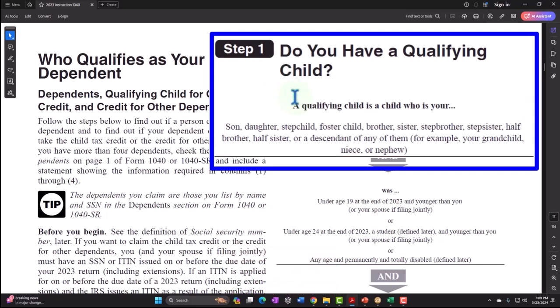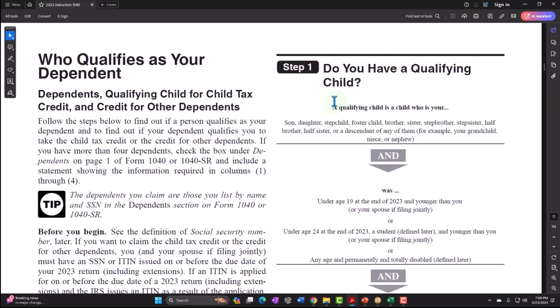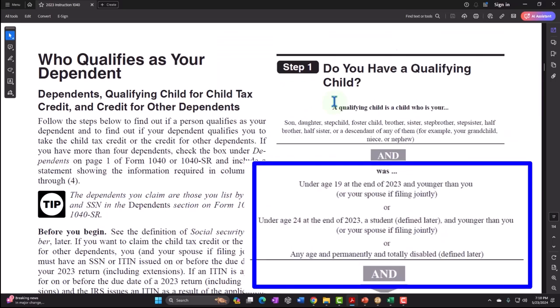If they are a child, they qualify for a dependent but don't qualify for the child tax credit, possibly because they're too old or something like that, then we still could possibly have them as a dependent and have them give us the benefit of the other dependent credit. If they don't qualify as a child, then we have no chance to get the child tax credit, of course. But if they're a dependent, we still might get the other dependent credit.